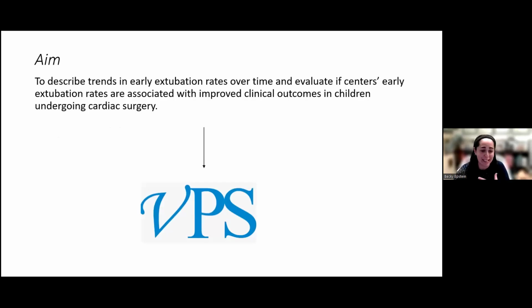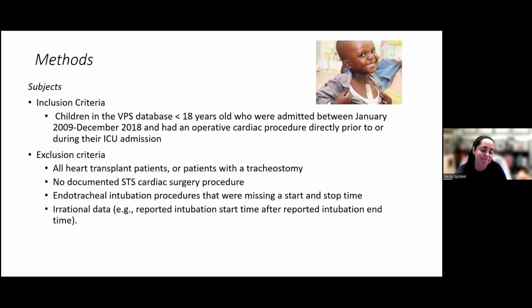VPS for us was the natural choice of where we went to. We were looking for a large multi-center database, which, of course, VPS is, as the largest collaborative PICU quality improvement database. And VPS has been used to support previous research in children recovering from cardiac surgery as well.